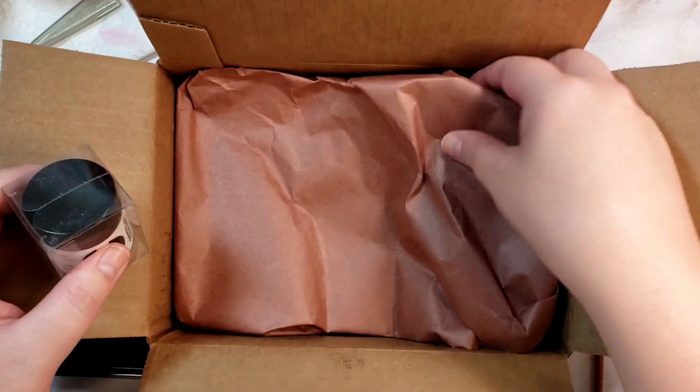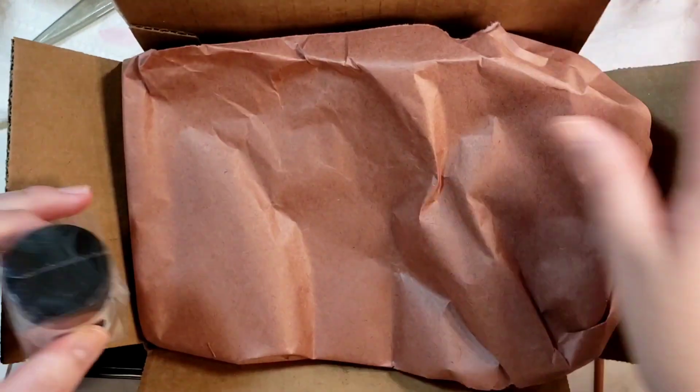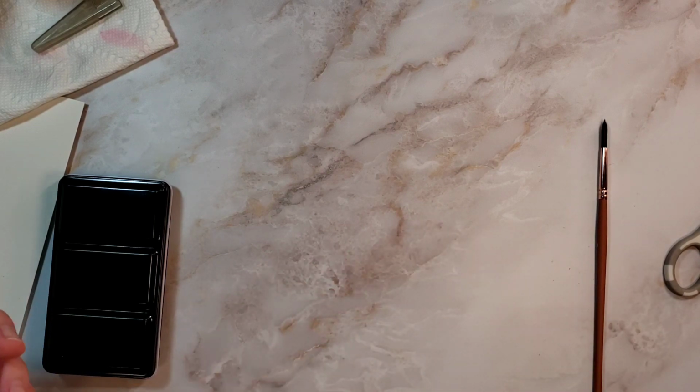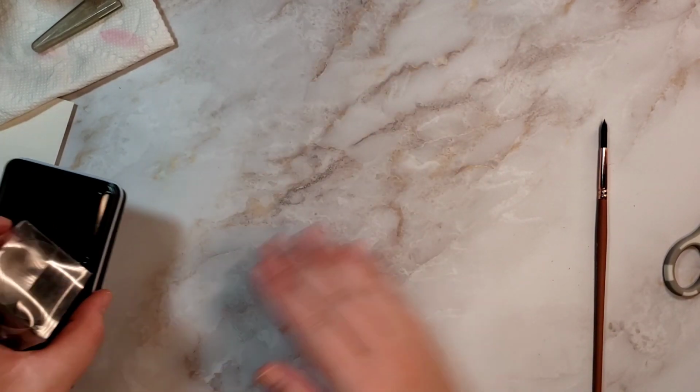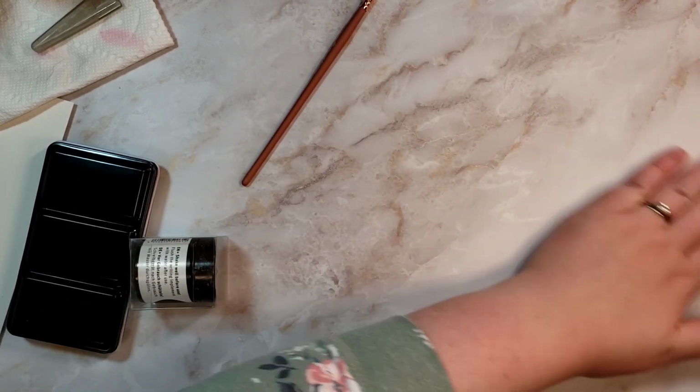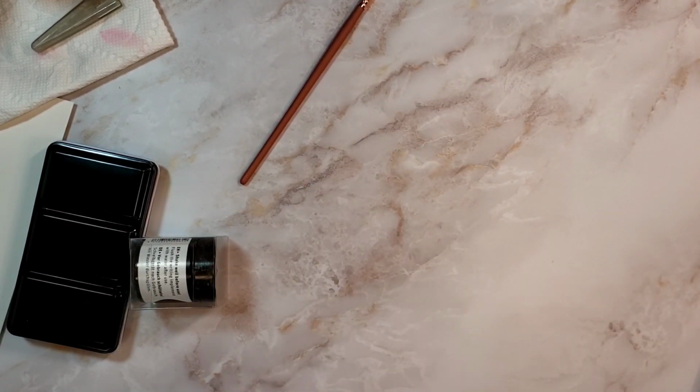So I only picked up two things. Let me make sure there's nothing under here before I set that aside. I'm not sneezing yet. The last time I opened the box, I couldn't stop sneezing. I think it was maybe the graphite or something.